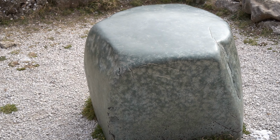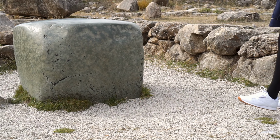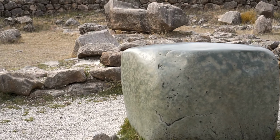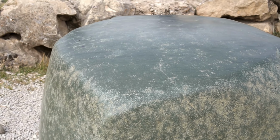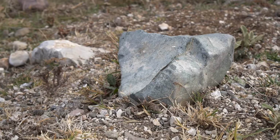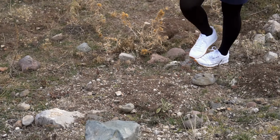In one of the storerooms stands a controversial green stone. Matt, this is specially for you. Its mystery has been brilliantly covered by the Ancient Architects channel, which I highly recommend. However unique this stone may be, I've got to tell you that I saw a lot of smaller green stones and pebbles all over the place.